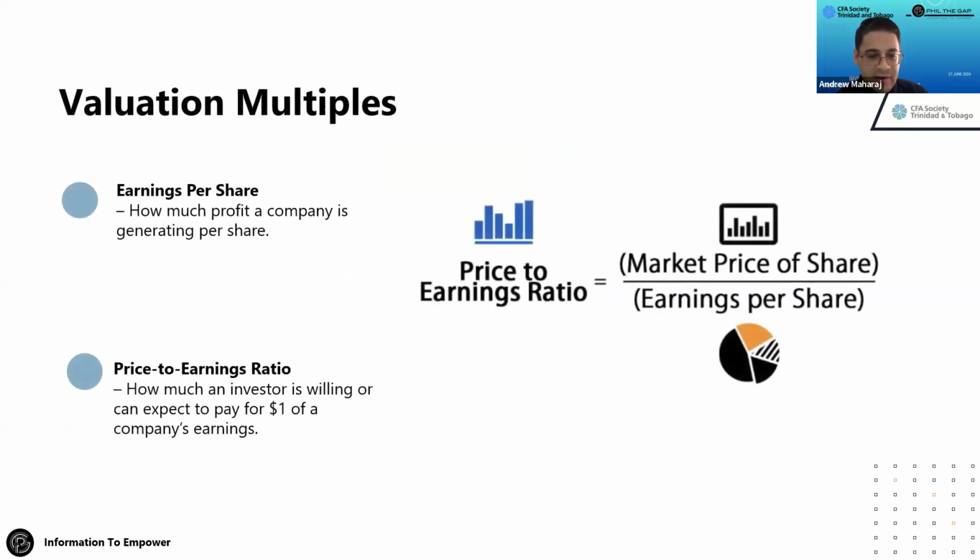And the last category that we want to touch on is valuation multiples, right? And the most popular multiple that investors look at is the price earnings ratio, or the PE ratio. Now, to calculate the price earnings ratio, we need the share price of the company as well as the company's earnings per share. Now, earnings per share in itself is a calculation, but it's usually found on the income statement. And as the name suggests, earnings per share.